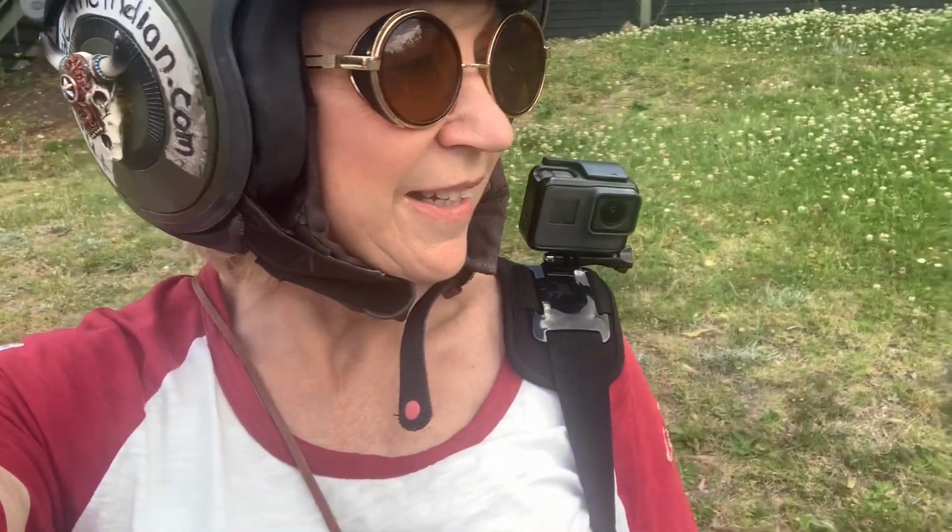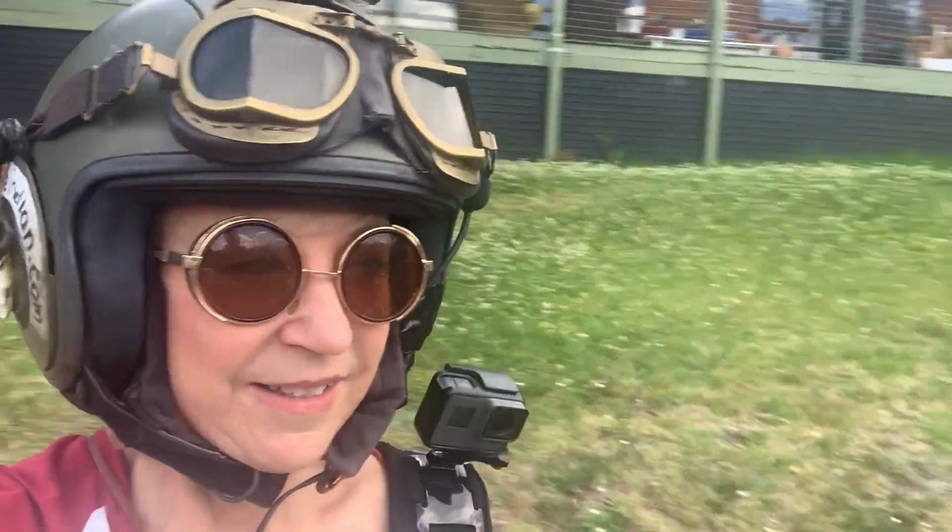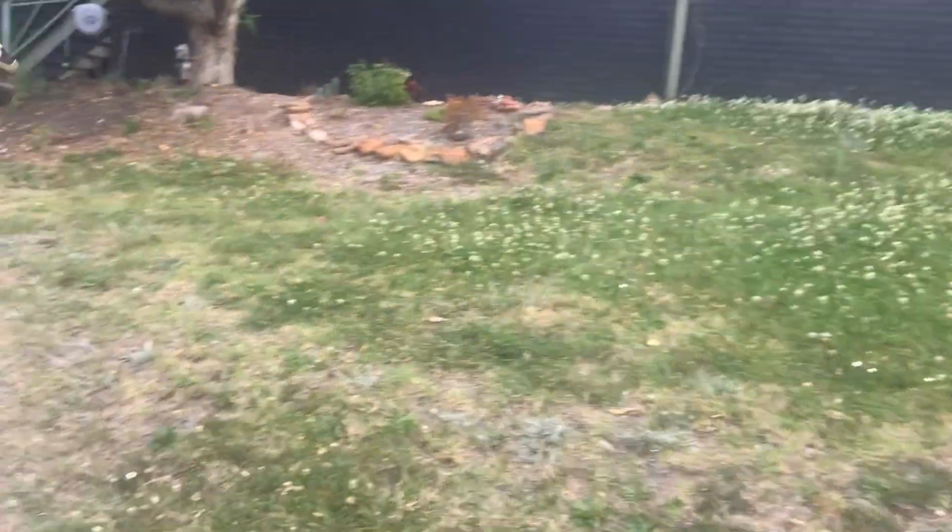So I need to work out. I thought that was a great idea though, it's like a strap thing that can film at a good angle. So let's give it a whirl on the way to Parkes. So I'm heading off from my place in the Blue Mountains, and I've got 5 hours ahead of me.